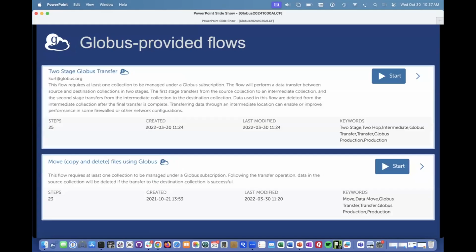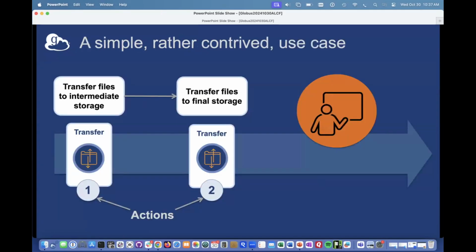There are Globus provided flows out there. It's a great way to get started with Globus. I like to use this two-stage Globus transfer as a demo. I won't do the demo now because we're running up on time, but I can talk a little bit about that before. It's a little bit of a contrived use case.